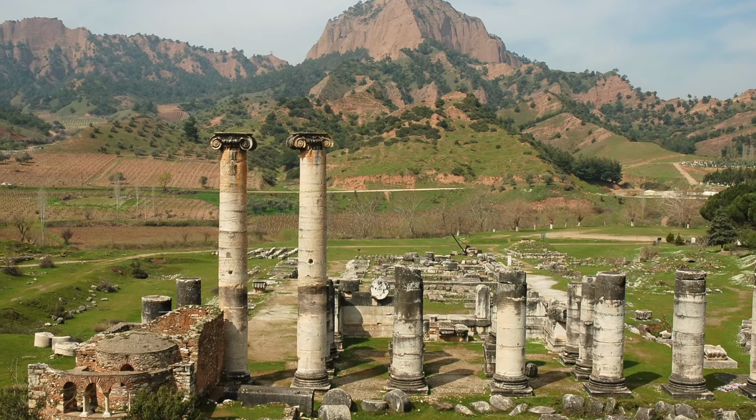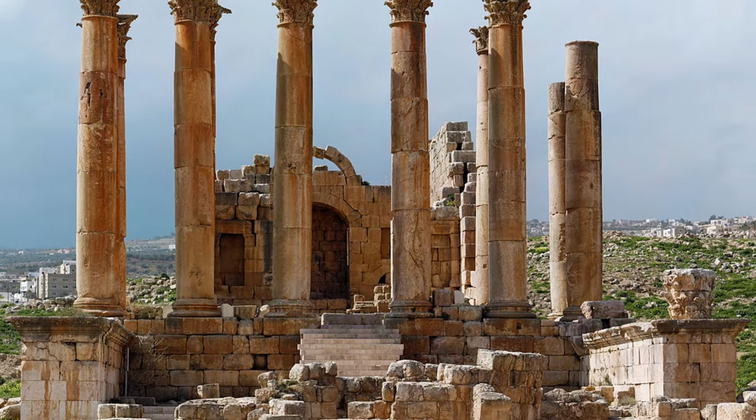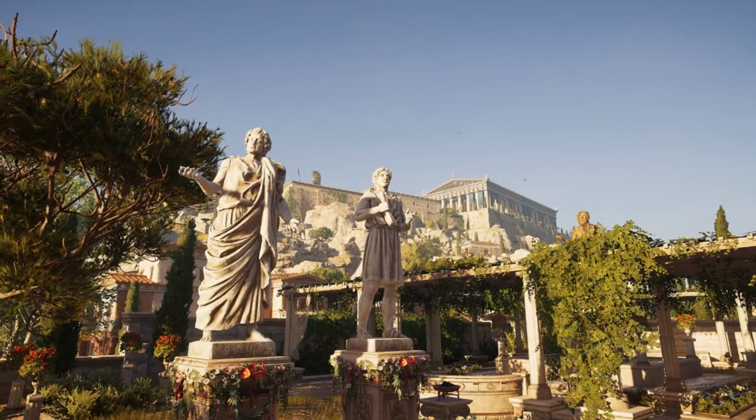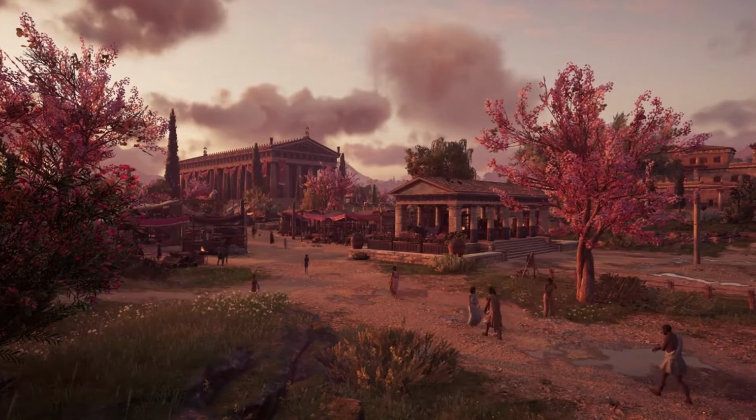Today, little remains of the Temple of Artemis at Ephesus, and only a few scattered ruins and fragments of sculptures have been found. Nevertheless, the temple remains an important symbol of the rich history and cultural heritage of ancient Greece and Turkey.